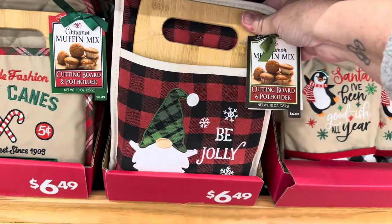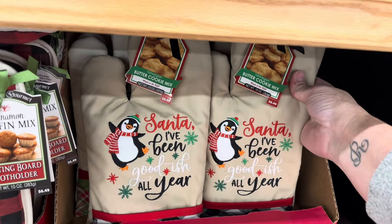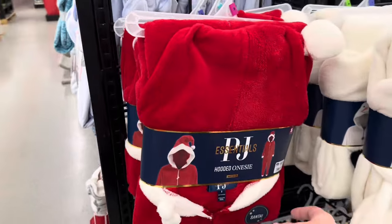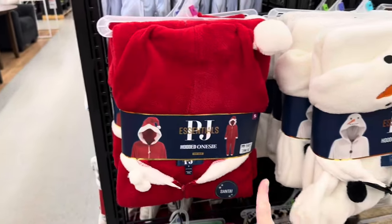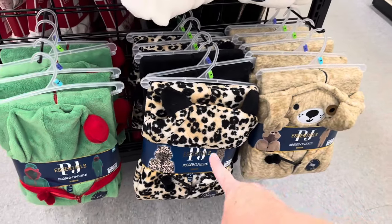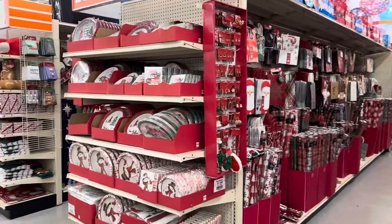They have Be Jolly. And then they have like the little cookie and muffin. Or not muffin, but you know, the mitt set. Those are cute too. These little pajama sets are cute. So these are adults. They're like little hooded onesies. Santa Claus, snowman, reindeer. They have a little puppy, a little whatever that is, and a little elf. Those are cute, $19.99.